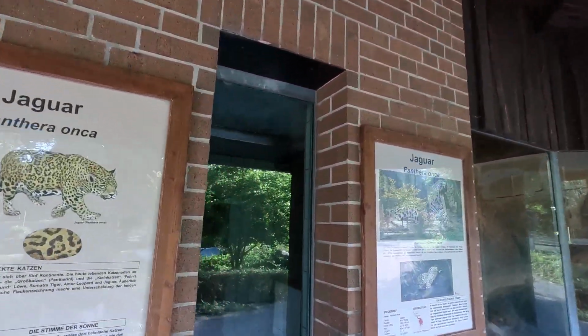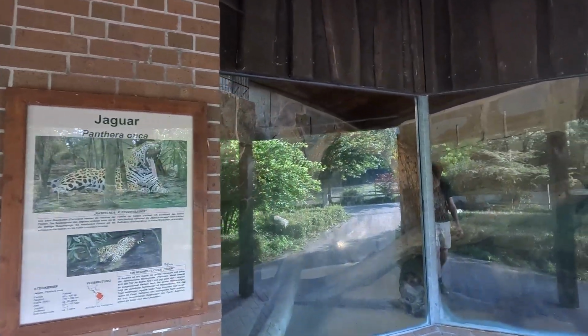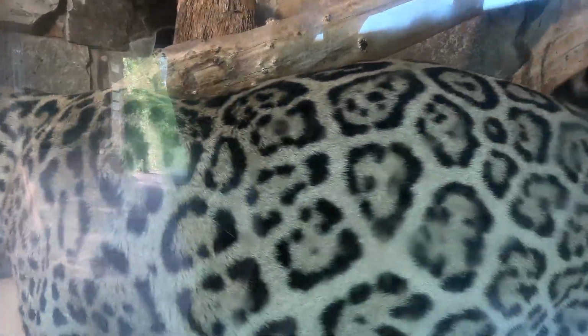You can also kind of see into the central area, which is that little tower that was also sticking out we could see from the outside. Here's a little connection between the two indoor areas and also between the two habitats, I guess. Which is pretty cool. I guess you won't see a Jaguar in there very often because I feel like most of the time they would be separated. I don't know how the social dynamics of the Jaguars work, but oh, look at that.